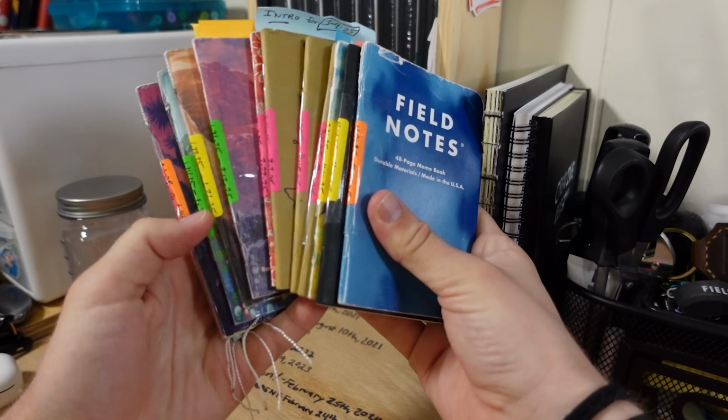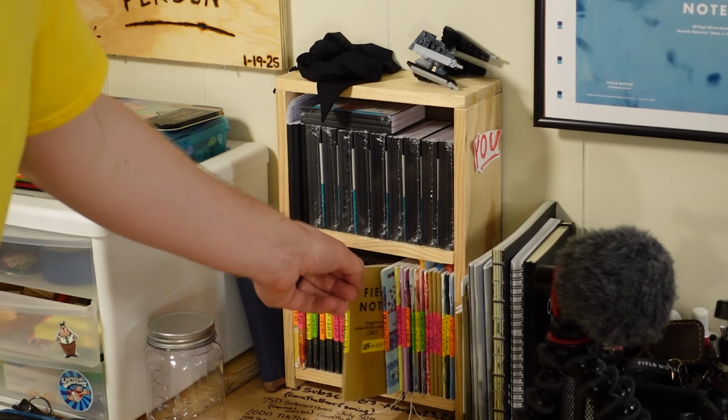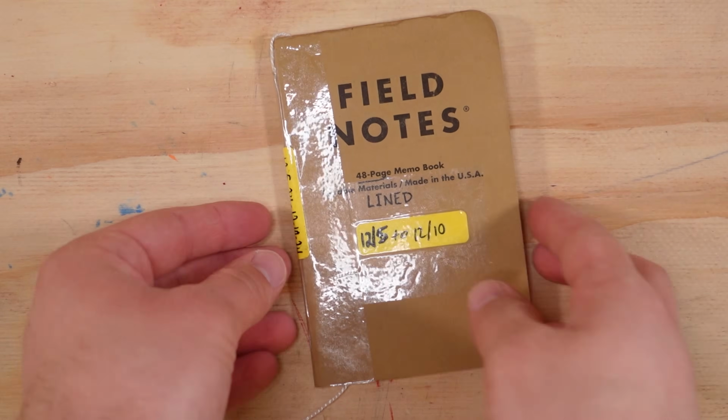This is my field notes collection. It's not the biggest on the internet, but it's mine. I have only been using them for about 6 months, which is kind of crazy because it feels like it's been way longer than that. Even though it's only been 6 months, I think I'm addicted.